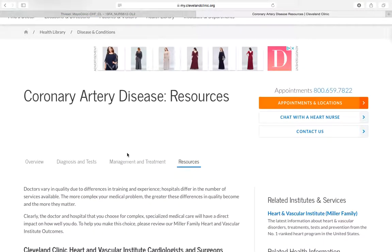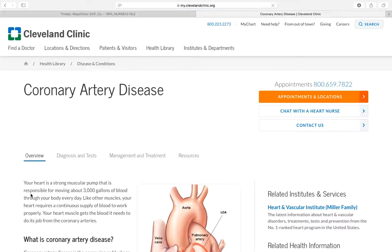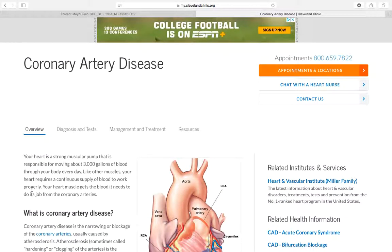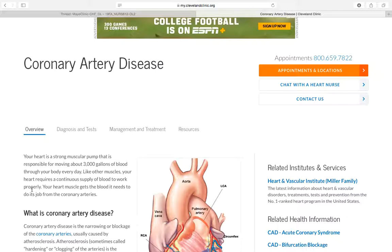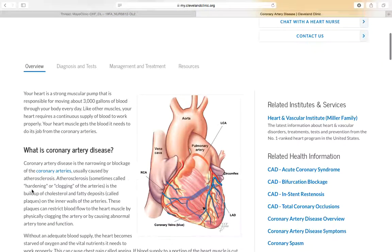But overall, I really think that this is a great tool for patients and families. It gives a generic and broad coverage of coronary artery disease with the options for seeking more intense information should somebody want to know more. I think the importance of using this as a tool for patients and families is basic information, so it's not as overwhelming.